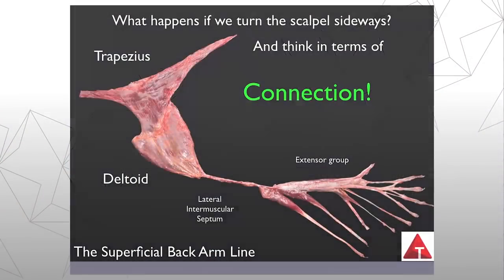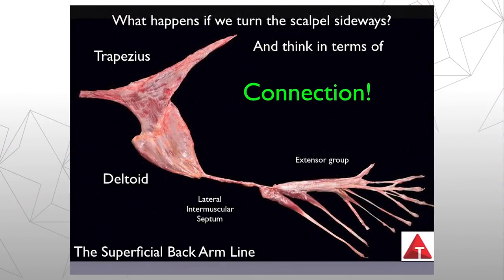But I'd like to show you the method by which we get to the anatomy trains, which is simply by turning the scalpel sideways. By turning the scalpel sideways and looking in terms of myofascial connection, it's possible with regular dissection to connect the trapezius to the deltoid, to the lateral intermuscular septum, to the extensors on the back of the arm. Just go up your arm like this. You've just traced what I'm showing here. Trapezius, deltoid, lateral intermuscular septum, extensors of the body that connect the midline of your spine to your fingernails, or as I call it, the superficial back arm line.